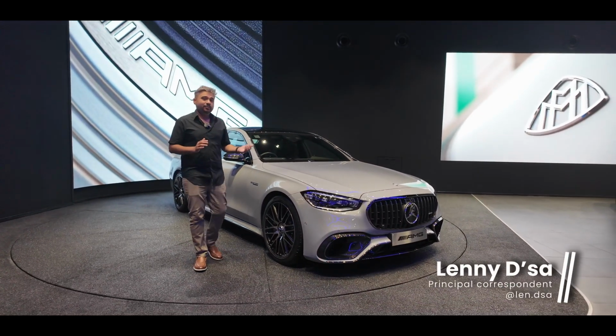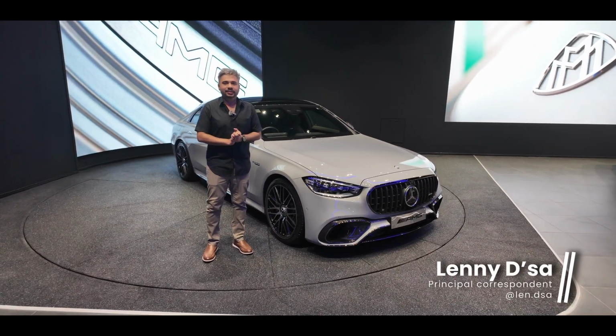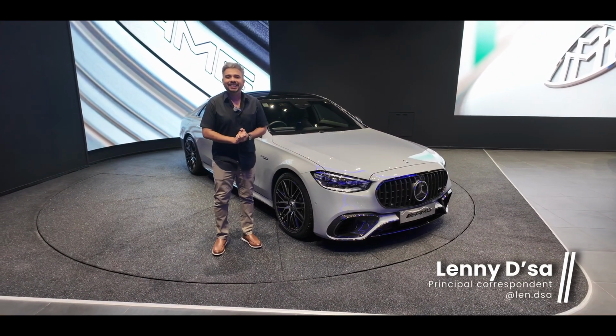This S63 e-Performance has a 4-litre V8. So why does it still have a 63 badge? Well, it all started in 1968.